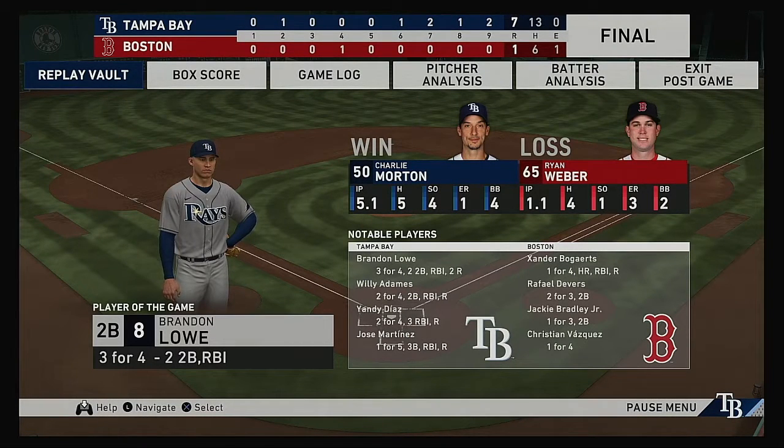The final line score for our ball game tonight, for the victorious Rays, 7 runs on 13 hits. No error, they left 10 men on base. For the Red Sox, 1 run on 6 hits, 1 error, they left 10 men on base. Time of the ball game, 2 hours and 58 minutes. Tonight's paid attendance at Fenway Park, 37,755.